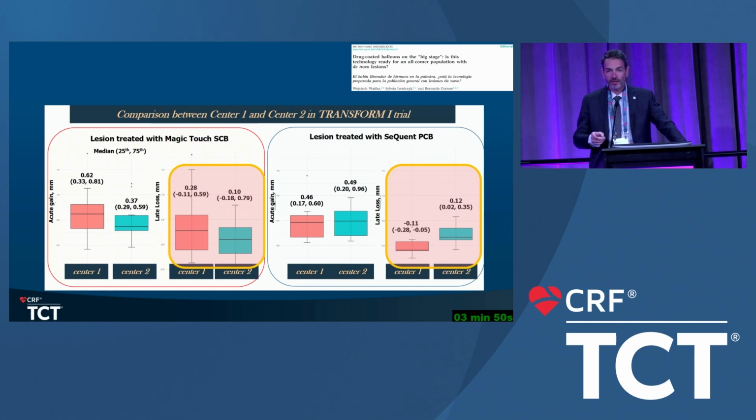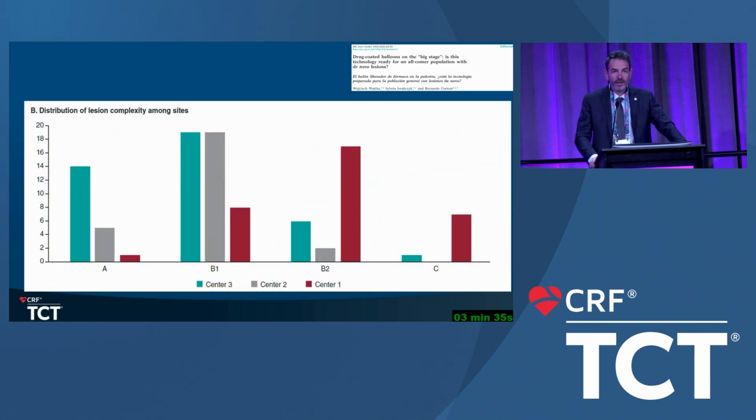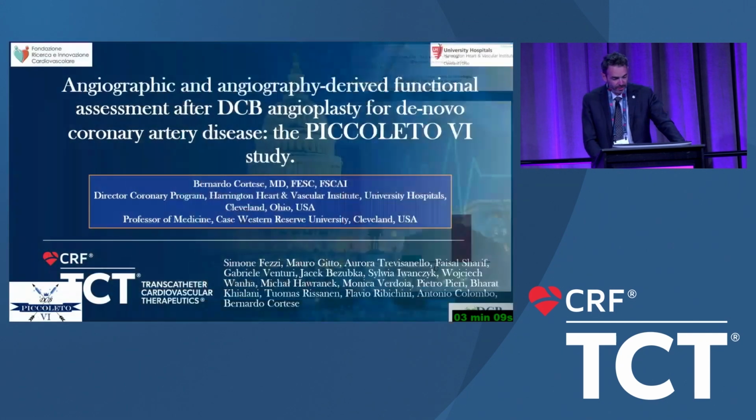On the right, the same two centers. Paclitaxel, negative late lumen loss, minus 0.11, and in the other center is worse than Magic Touch. So there is a very high variance of the performance of these two devices. And going into analyzing the lesion settings, in the center where paclitaxel was much better than sirolimus, the lesion setting was more complex, much more complex. In the other center where there was a slight better performance for sirolimus, the lesion setting was much easier. So this is another important information on the importance of adequately preparing the lesion before DCB use.